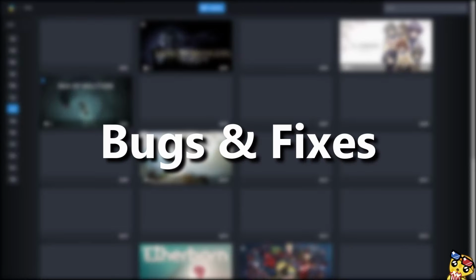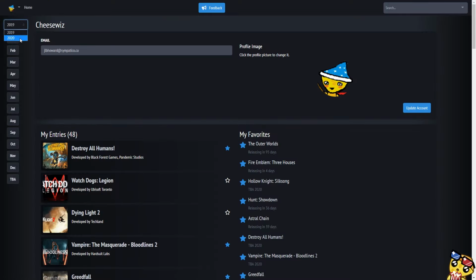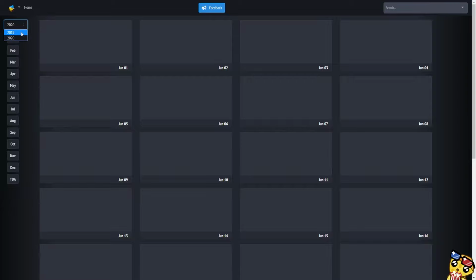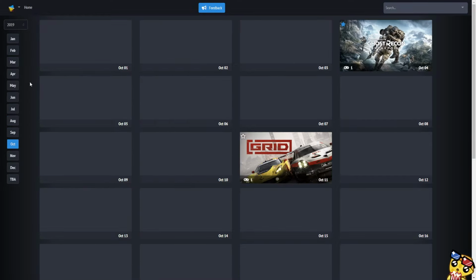All right, welcome into the bugs and fixes. First off, we fixed the year drop-down menu causing errors on certain pages, for example, like the user profile. Now it just kind of works, which is nice. Next up, we changed the sidebar shortcut keys. So basically, when you press 1 through 9, it takes you to the right month.